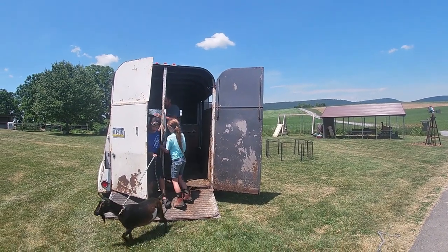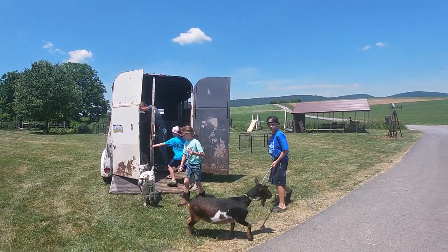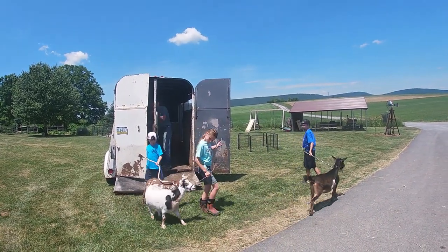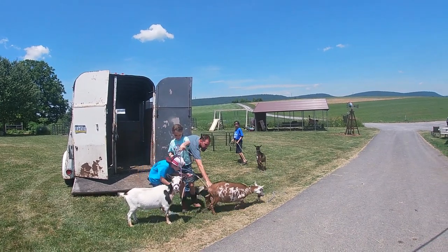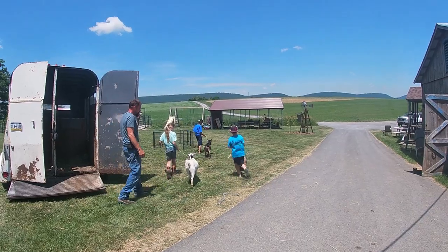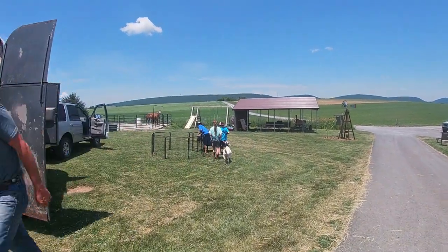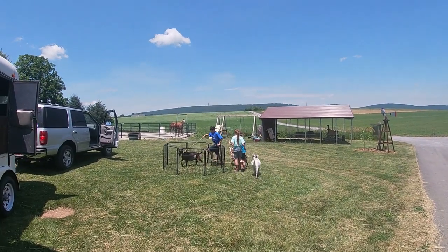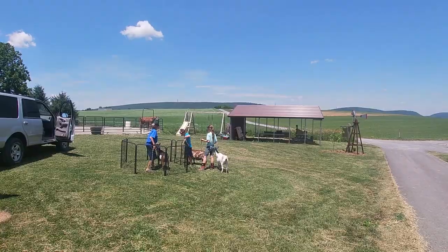Okay, here comes our girls. So there's Miss Galaxy that Cody has. And Caitlin has Cover Girl, and Carter has our third one, which is Melody. So they're all gonna come over here, and we're gonna just let them eat a little grass while we finish getting their area ready. They're gonna be in a stall here outside the barn, so we're gonna just let them get settled in a little bit.